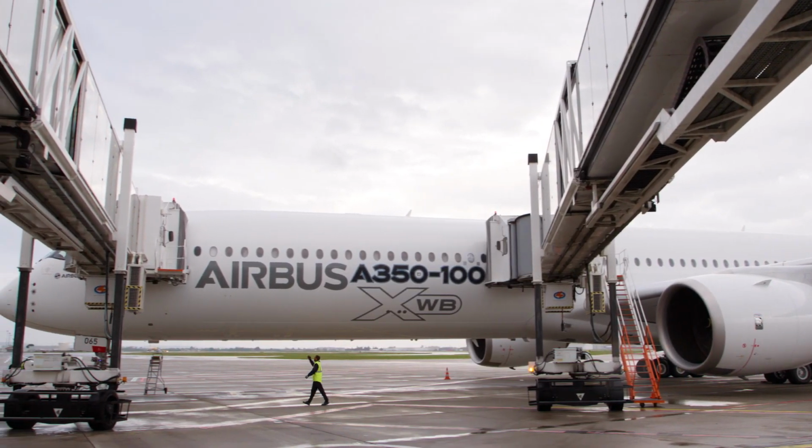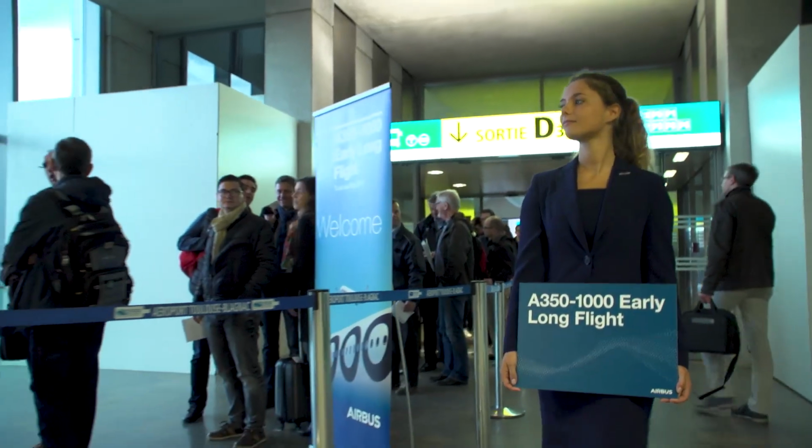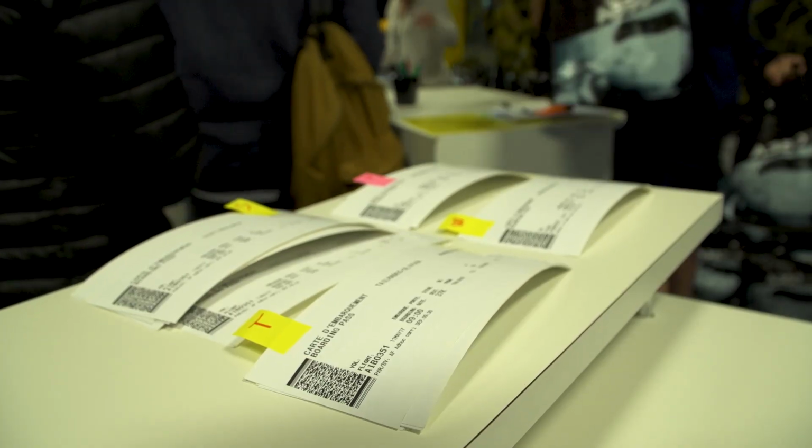Early long flight. We're going to fly for about 11 and a half, nearly 12 hours with a full load of passengers. The reason we're doing that is because it's a first chance to check out the cabin in a realistic scenario full of passengers and make sure that everything is working properly. And because we're doing it well before certification, it allows us to see in advance if there are any issues that need to be fixed before certification.